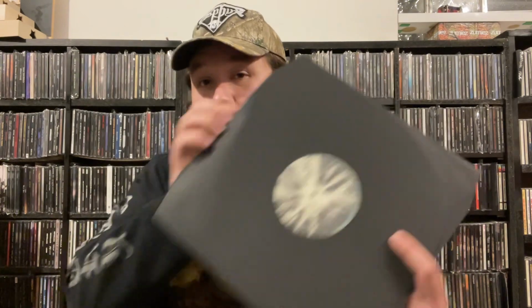Next, I promise, it's the last Panopticon album I'm showing. This is the newest one, and again, Into the Light from last year. Placed very high on my end of year list. I believe it was number 3. We're going to switch it up a little bit. We're actually going to start with A for once. Looks great, doesn't it?